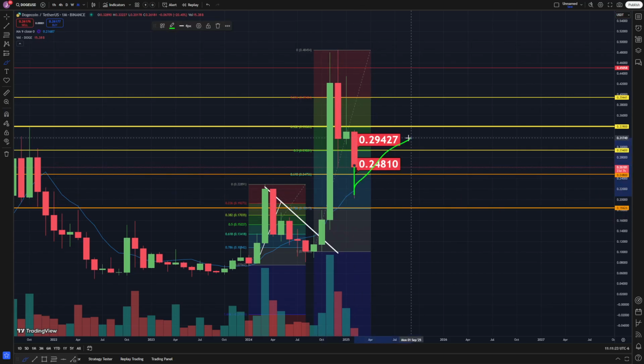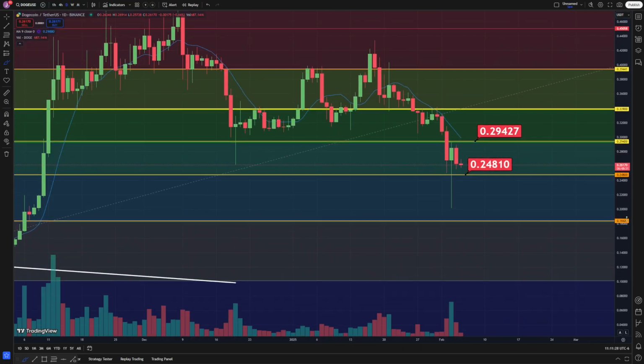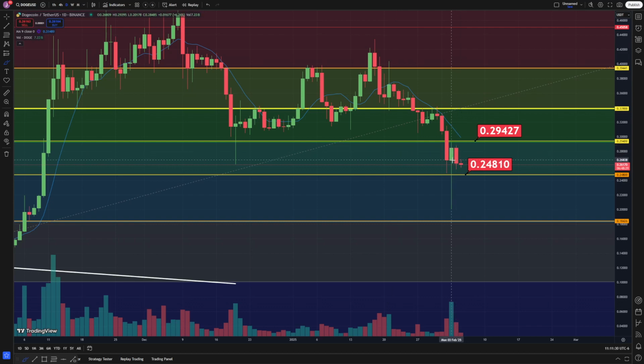So we might hold support on that 9 moving average is my point. Let's go back to the daily time frame though. Like I said, I think the daily is one to watch, and like I was also saying, you can get these big moves up. You can get nice swings up, even if the bigger time frame is saying that we're bearish.